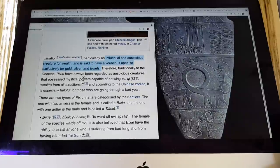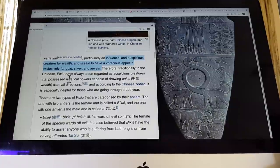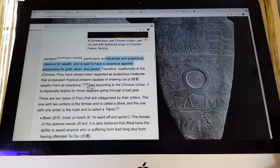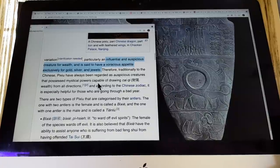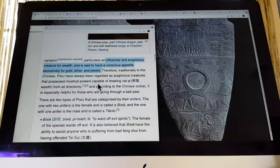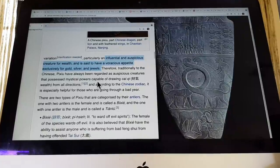So the Chinese have always regarded these as auspicious creatures that possessed magical powers capable of drawing chi, wealth, from all directions. And this chi must be an Aryan concept, because I've seen the same thing in Egypt. It's called ka, and we've made a video about this. The Chinese fo is the Egyptian ba, and the Chinese chi is the Egyptian ka. They have the same concept. So it must be the Aryan tribe that founded both China and Egypt and India.